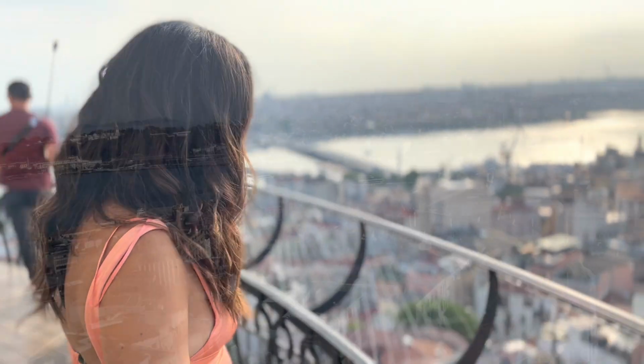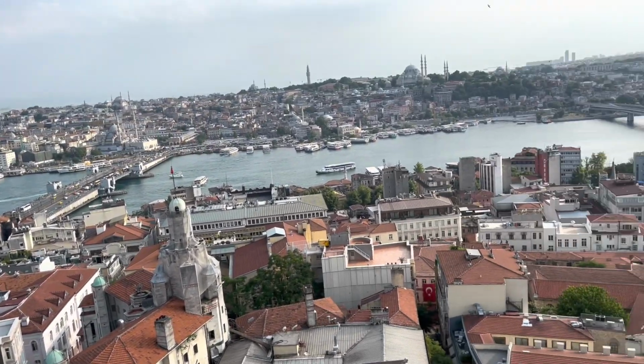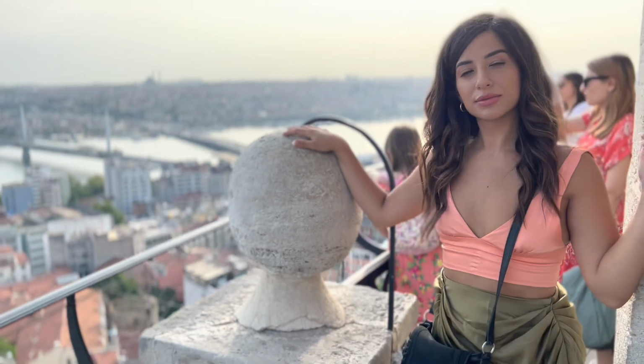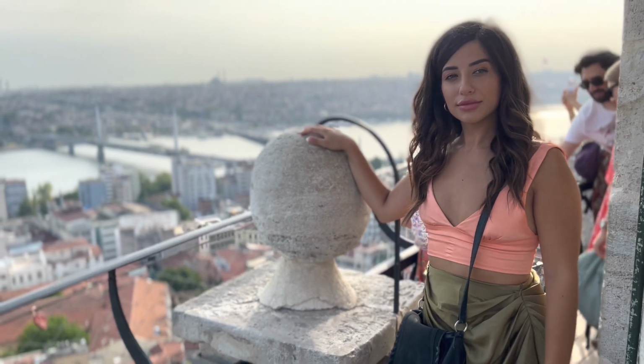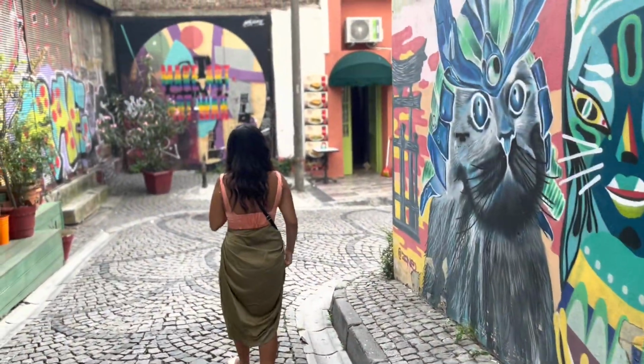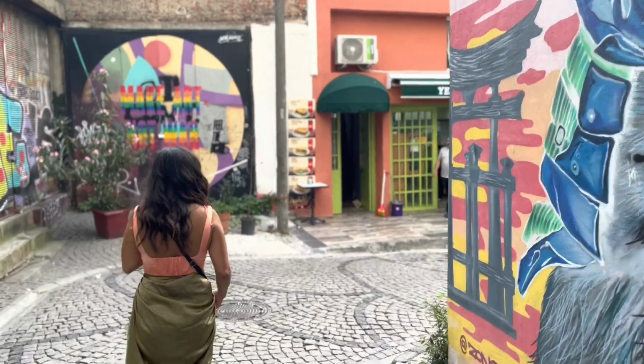The Galata Tower was built in the 14th century and at one point was the highest structure in Istanbul, overlooking pretty much all of the city. The walls of the tower are actually 3.75 meters or 12.3 feet thick.